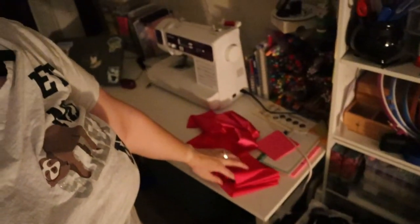So I almost forgot to end the vlog, but I am here. It is 12:30. I cut some more fabric, this polyester-y, silky, satiny, whatever stuff, and I'm trying to figure out a different way to sew the scrunchies. It has not gone well. I managed to make a tube.